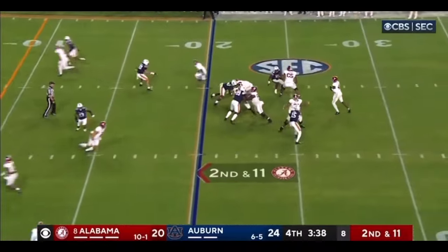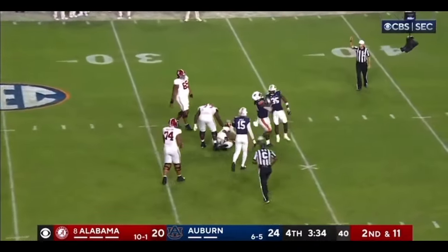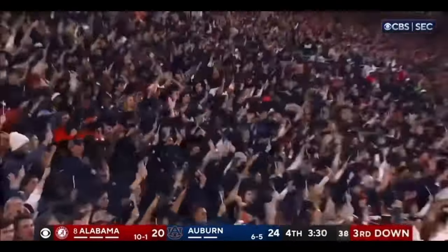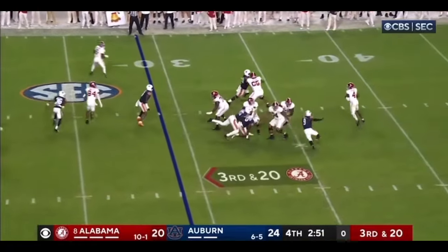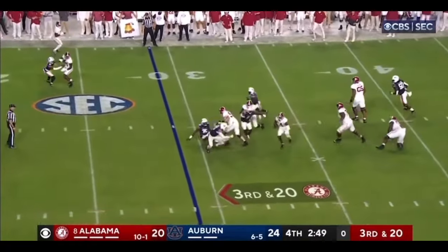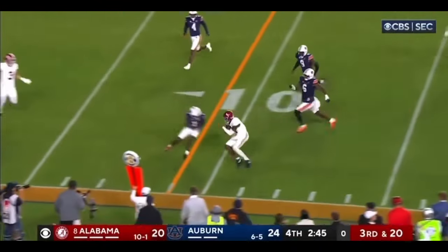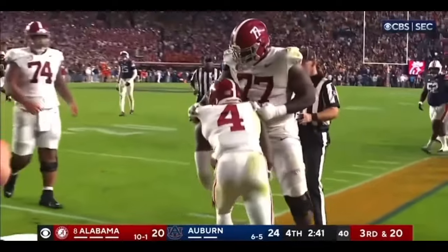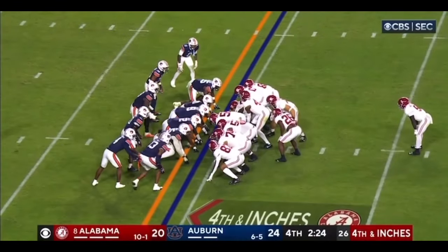Milroe on 2nd and 11. In trouble. And down he goes. And it's Marcus Harris. Senior. Milroe again in trouble. Dances away, trying to turn on the jets. He does. And hit right at the 1st down marker. It's going to be 4th and just under a yard.